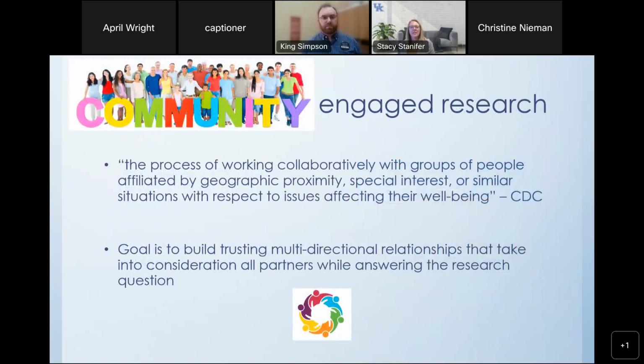The reality is that our team at Breathe could not do the work and the research that we do to promote healthy environments and achieve health equity without our community partners. The CDC defines community engaged research as the process of working collaboratively with groups of people affiliated by geographic proximity, special interest, or similar situations with respect to issues affecting their well-being.